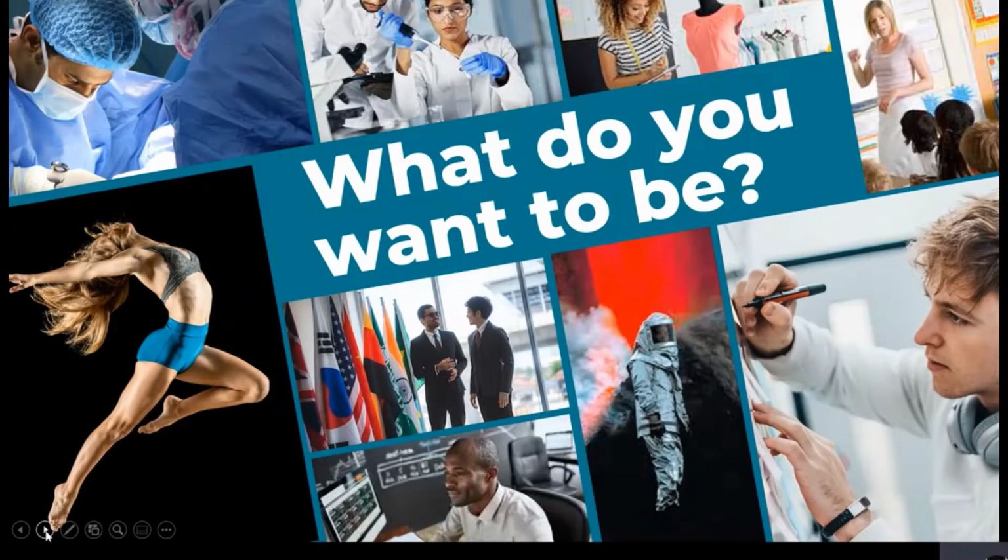Thinking about GCSE options and trying to work out the right choices for you may feel difficult. Some of you may have an idea of what you'd like to do in future, what you want to be, and having a career in mind makes your GCSE options a bit easier as you have a clear path. Most students don't know what they want to do, and it's okay not to at this stage, don't worry.